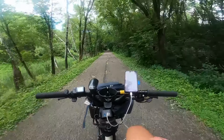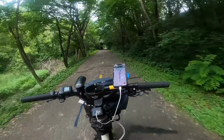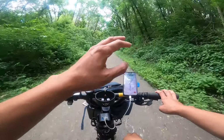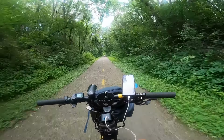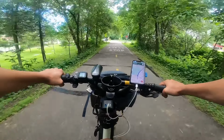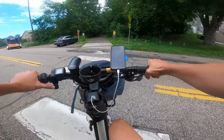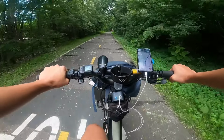And you can see we're still in the middle of the city here, and it's like a heavily wooded country trail basically. It's noticeably cooler in here too. The trail surface itself is not great. It definitely could use a repaving because it's pretty bumpy. And my one criticism with the Gateway State Trail is that it has these crossings here with stop signs for the bikers. Really, it should be the other way with stop signs for the cars.